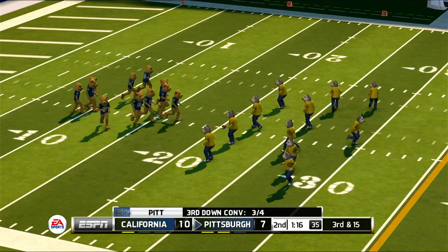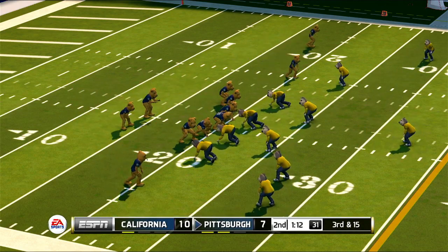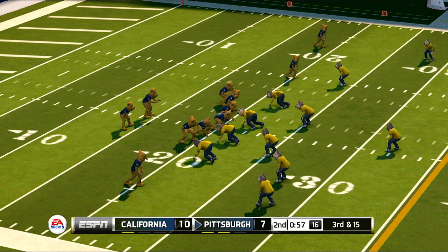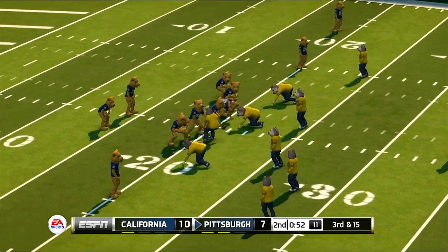Here we go. Tight right. Four down. Mike one. Take it. 164. 164. Go! Cut. Might have been some early movement up front.